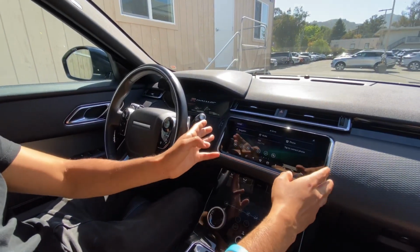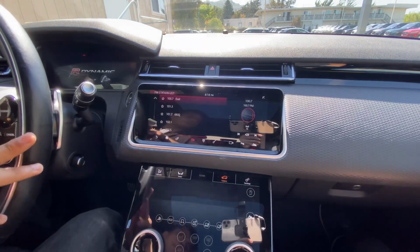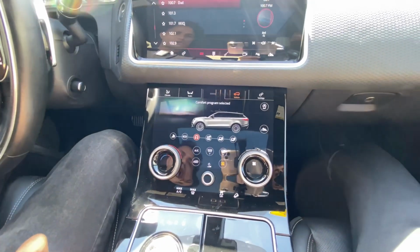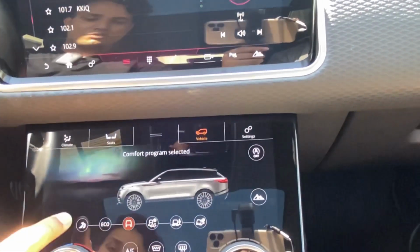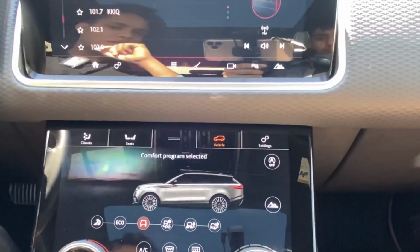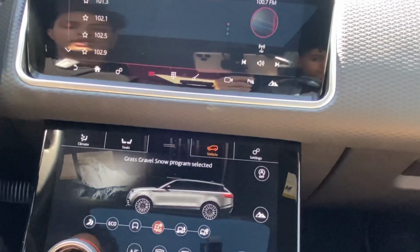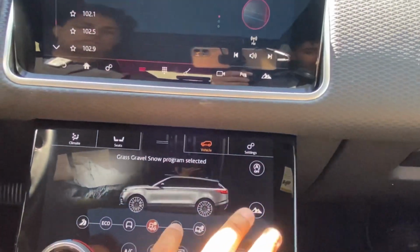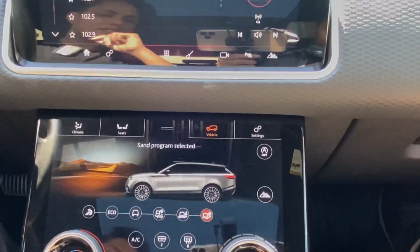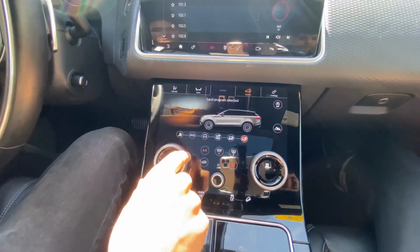Now this screen is the media control, so you can control media, navigation, phone, and much more from here. But looking more down, this is a touch screen, and you can control either climate or the driving mode that you have in this car. You have 6 driving modes in this car. As you can see right here, this is for dynamic, this is the eco, and this one is the comfort. This is the comfort mode for the car, and this is for the grass, gravel, snow, if you're going off-roading or there's snow where you drive, you just put that in and the car will automatically change. And this is for the mud, if you're going somewhere muddy. And this is for the sand, so if you're going on a desert or anything, this car would do the job for sure. And right now you can control the AC from here as well.